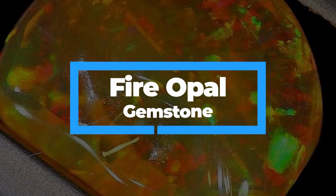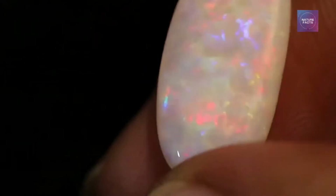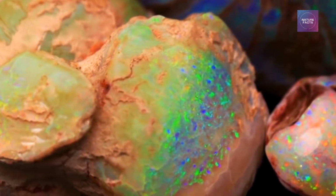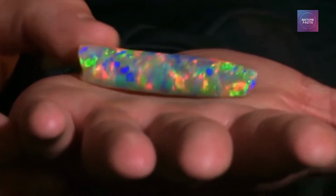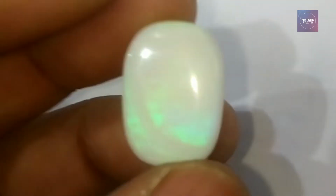Number 10. Fire Opal Gemstone. Fire opal is a mineraloid made primarily of hydrated silica spheres that reflect light in a predominantly reddish-orange spectrum. Although it is sometimes mislabeled as a mineral, fire opal is not a mineral since it lacks a crystalline structure. There are several fire opals, each with its own unique color and provenance.